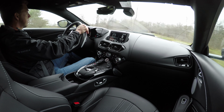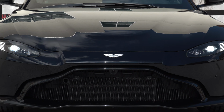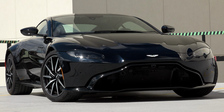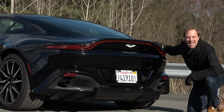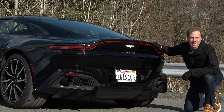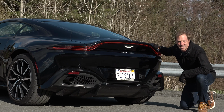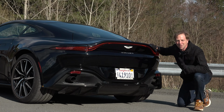The cachet of the AM badge is greater than the others, and with less than 100 Astons sold here per month, you're unlikely to encounter another Vantage on the road, and that rarity appeals to me. This year marks the 70th anniversary of the Vantage name, with more than 36,000 of them produced during that time period. The vast majority of them from the previous generation, sold here from 2006 to 2017. I tested a GT Roadster 5 years ago and absolutely loved it.